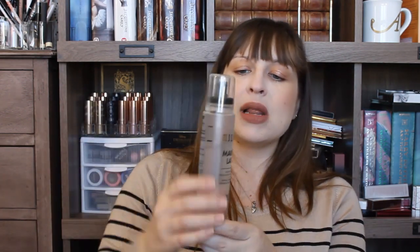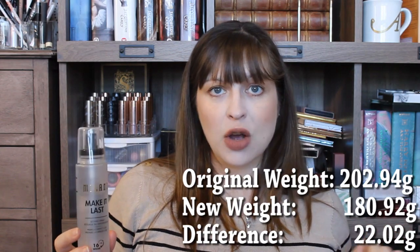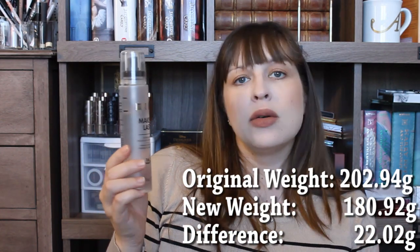We do have my Milani Make It Last Extra Large Setting Spray. That's where the X comes in. Again, this is the one that I was talking about before that we're really focusing on. So we started at a totally full bottle. This was my update in January, and then this is my update as of today. I used it a total of 20 times over the course of February. I think we'll be fine. I want to use it up by the end of the year. I think if we continue making progress in this fashion, that it'll be just fine.